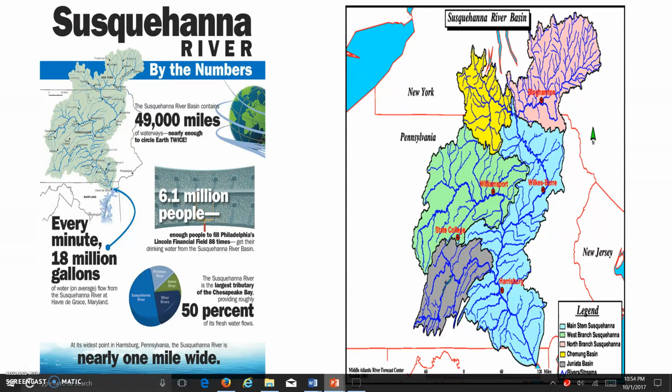Now, over the years, the water quality has decreased because of overloading of nutrients and water quality concerns. In 2016, the American Rivers Organization named the Susquehanna River the third most endangered river in the country, and that's partially because the water quality decline has occurred.